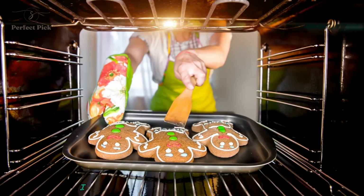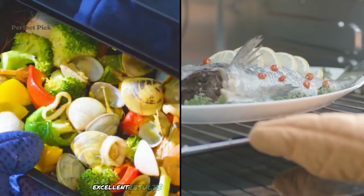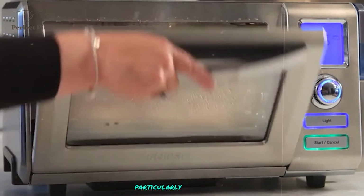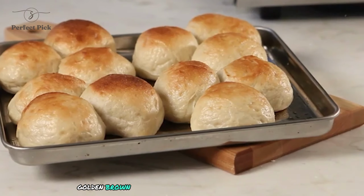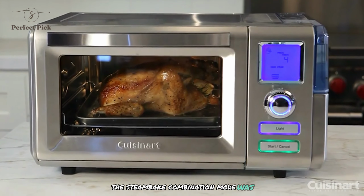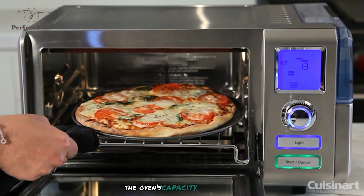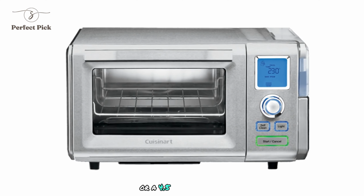During my tests, I found that each mode performed exceptionally well, producing consistently excellent results across a wide range of dishes. One of the standout features of this oven is its steam function. I was particularly impressed by how it maintained food moisture while still achieving a perfect golden brown exterior on items like bread and pastries. The steam-bake combination mode was especially effective for roasting meats, resulting in juicy interiors and crispy exteriors. The oven's capacity is generous, easily accommodating a 12-inch pizza or a 4.5-pound chicken.